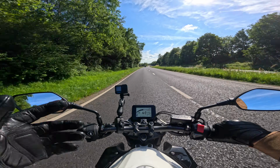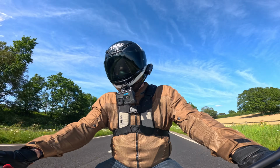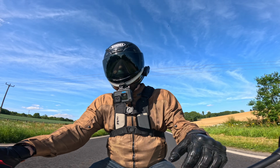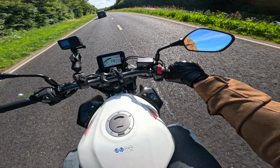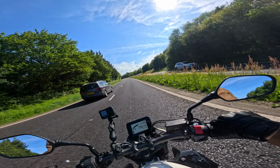As you can tell from the wind noise, I've got the square root of bugger all wind protection on this bike, but that's absolutely fine. You just get used to it. There's no awkward buffeting or anything like that. It's just on my chest, and I can tuck my knees into the tank as well, so my knees aren't out in the wind. This is pretty much what I would say is an all-day comfortable bike.